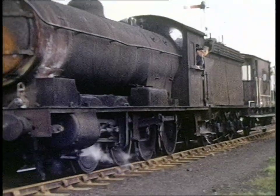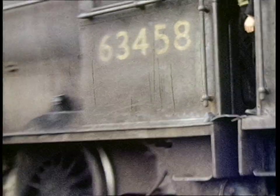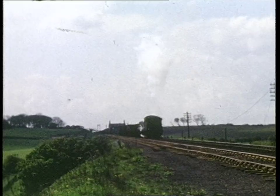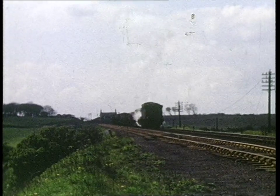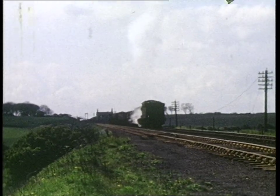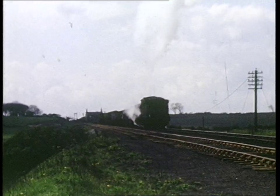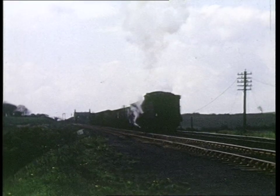The crossing gates close behind Q6 number 63458 on the 23rd of May 1967 as she takes her single brake van up the line from Ryhope to Wingate and Stockton. The journey down Seaton Bank was slow and laborious. All the wagons had to be pinned down by the brakesman. Here we see Q6 number 63437 gingerly making her descent.